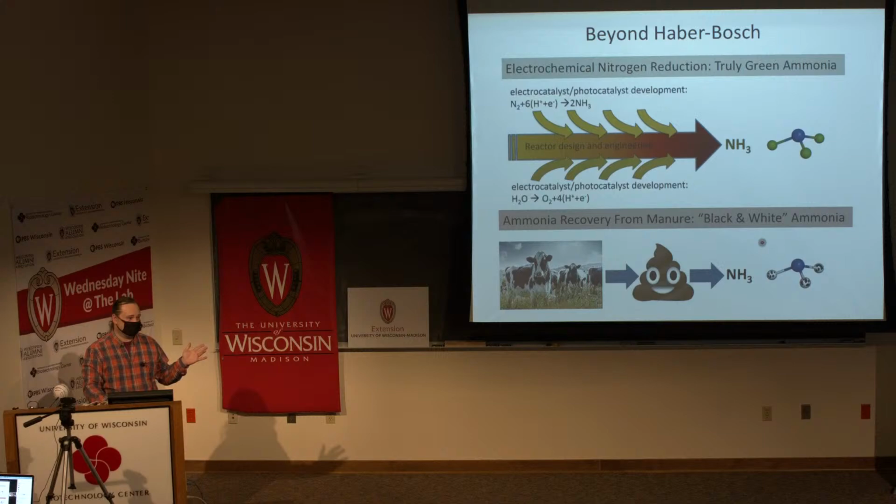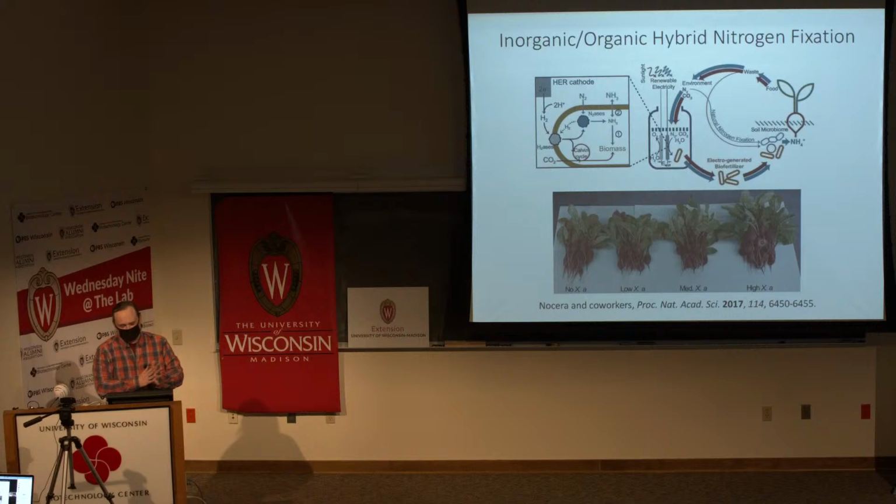And I also want to highlight a really interesting report from a group at Harvard that is kind of a hybrid approach using electrochemistry and biology together. So they are using a set of electrodes to split water into oxygen and hydrogen, and then they're using that hydrogen to feed specially engineered bacteria. These bacteria have not only the nitrogenase enzymes that I talked about before, but they also have hydrogenase enzymes. Hydrogenase enzymes can metabolize the hydrogen and then feed that hydrogen to the nitrogenase enzymes, where they can use that hydrogen to react with nitrogen and make ammonia.